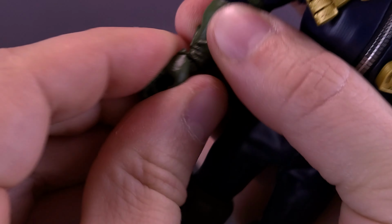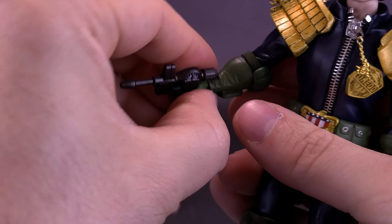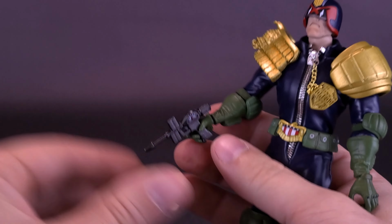Get yourself the lawgiver, and the lawgiver fits right into his hand, just like that. We're going to come back to that, I'm sure, when we get to the final looks of the figure. Just want to show you guys what it looks like to get the weapons into his hands.